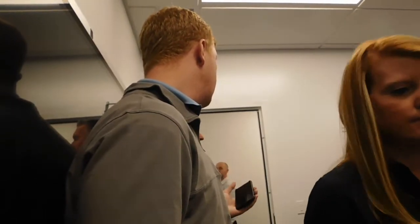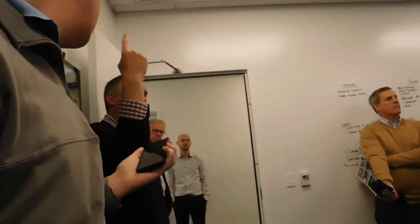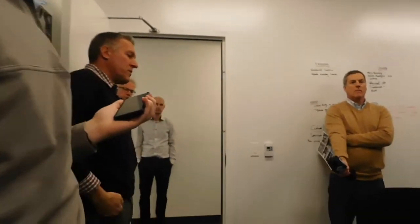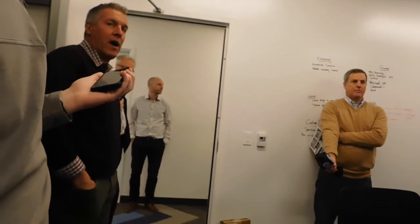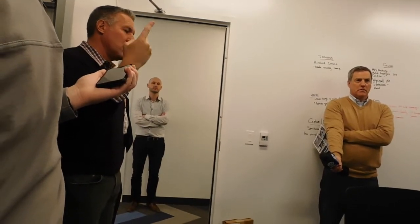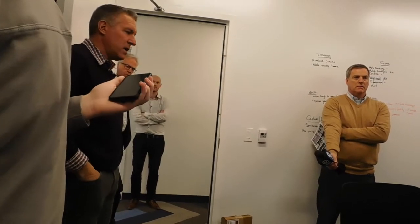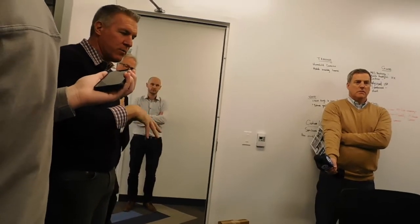So there are two rooms here. This is what I call the war room. On that side, there are 5 monitors and 2 walls that have whiteboard on them. That's where our performance analysts will sit. There'll be 2; we have 1 now. They'll constantly be looking at our upcoming opponent from a scouting perspective, and we do the same thing with our prior game as well.